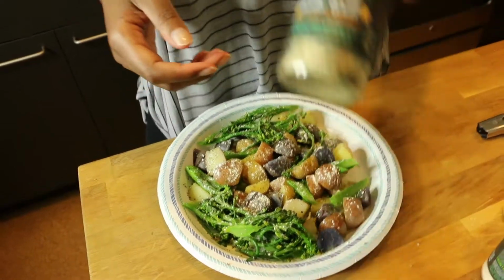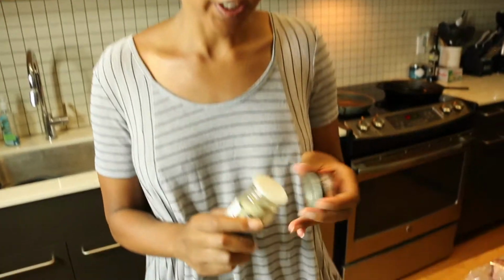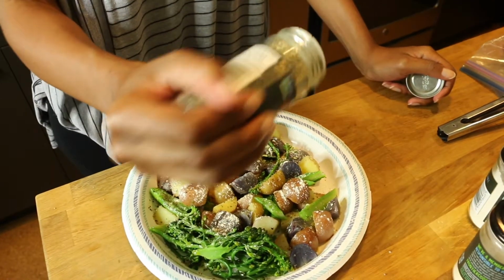Okay, and then I'm going to take this. Now, the reason why I was really checking the salt is because this has salt in it too. So, you don't want to go crazy. Because you can always add salt, but it's hard to take it away.